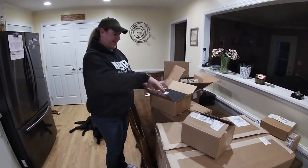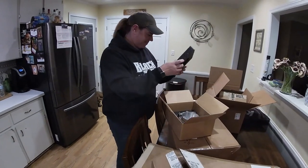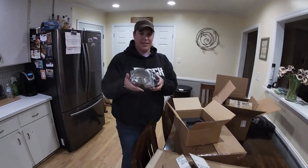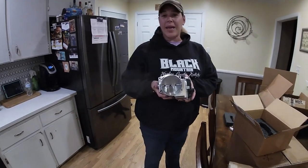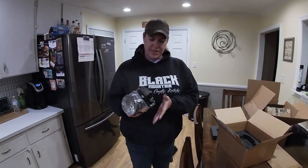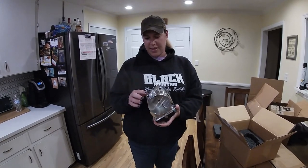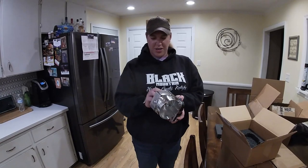So this one. This is probably one of my favorites. We've been talking about this one for a while. This is the new Nick Williams 103 throttle body. There's no more boosted or non-boosted anymore, is my understanding. And it's a new design. Usually it had the big knobby thing here, and it was the motor issues and stuff. But it's very, very large.